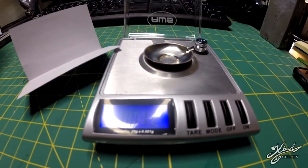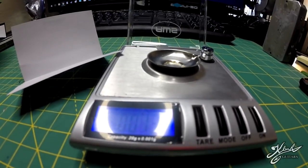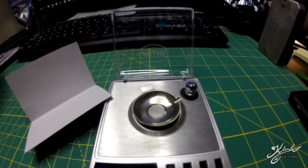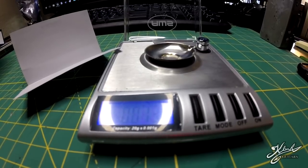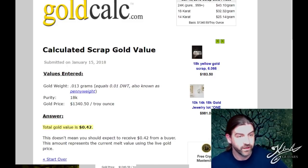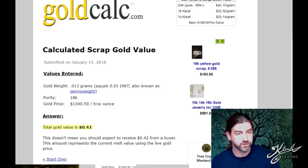I zeroed out the scale here, and this is our gold. We got 0.013 grams. For one bucket, you run 10 buckets, that's a tenth of a gram. So that's not too bad. All right, so there it is. It's about 18 karat purity, sometimes a little bit more, about 18 to 22. The gold price is $1,340 per ounce. This is only worth about 42 cents, as you can see right there.